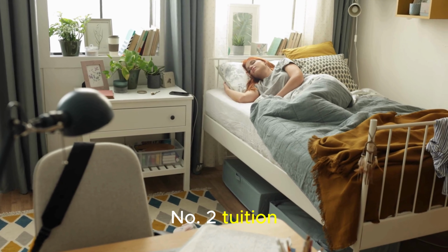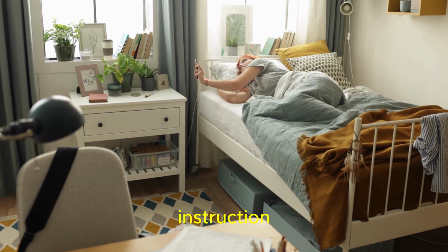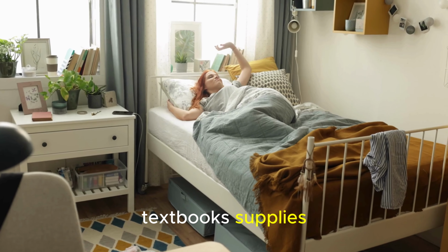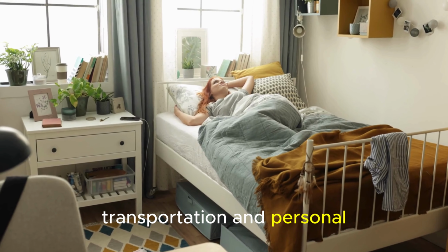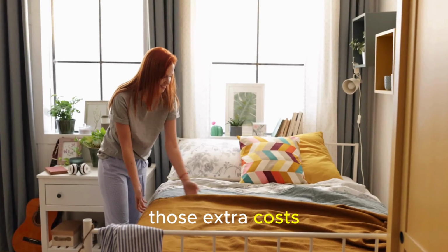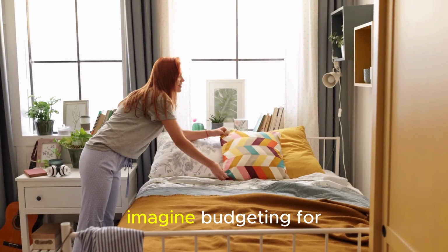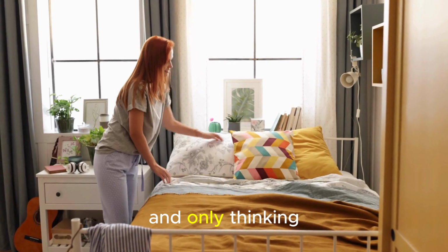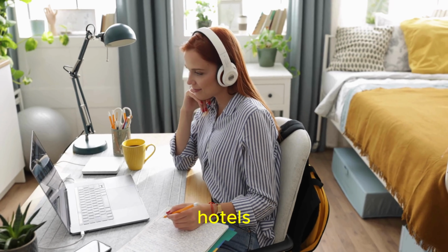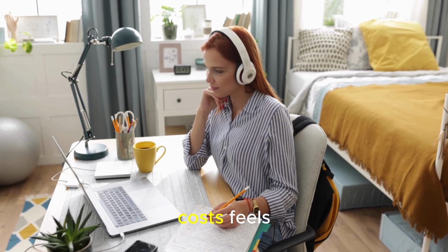Number 2. Tuition is not the full cost of college. Tuition is just the fee for instruction. You still have to think about room and board, textbooks, supplies, transportation, and personal expenses. Many students are shocked when they realize those extra costs can easily add another $10,000 to $20,000 a year. Imagine budgeting for a road trip and only thinking about gas, then finding out you also need to pay for hotels, meals, and parking. That's exactly how ignoring extra college costs feels.